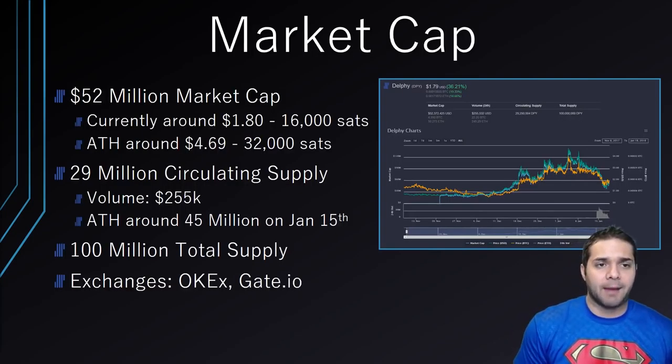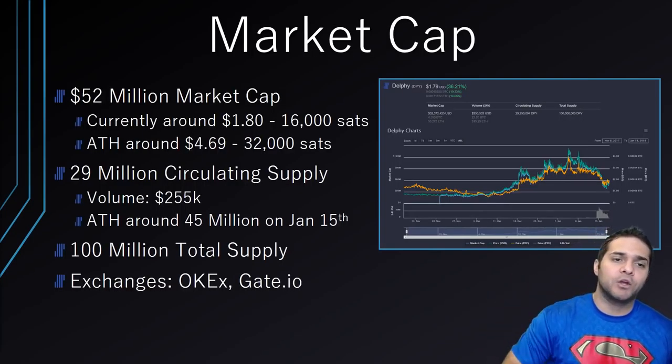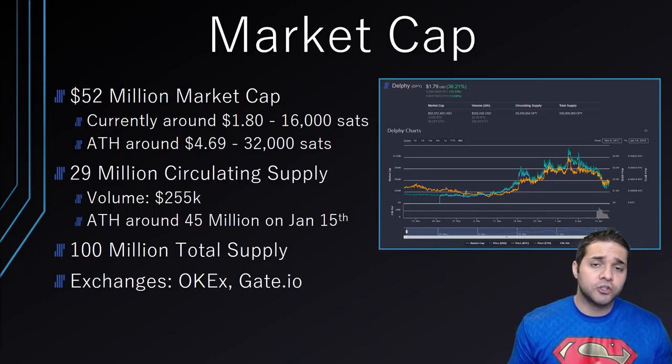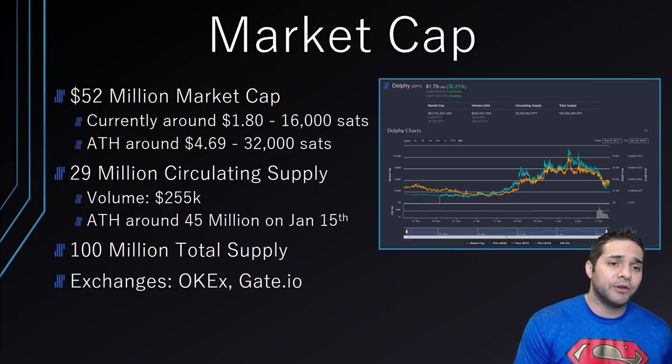Next, we have their market cap. We're looking at a 52 million market cap, currently sitting around $1.80 or 16,000 sats. Their all-time high, though, was $4.69, around 32,000 sats. Their circulating supply, we're looking at 29 million.